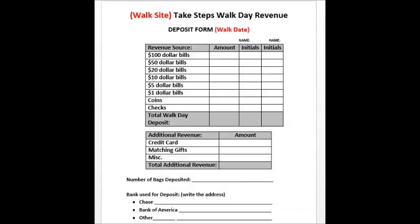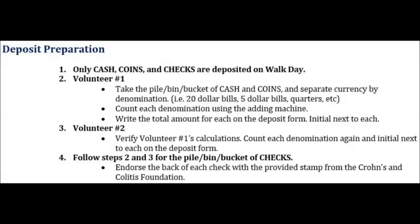Once you have completely gone through every last envelope, it is important to staple or paperclip the credit card forms together and attach it to this Walk Day deposit form. You are now able to enter the final phase of the accounting process. We can begin the deposit preparation with all of the cash and checks collected today. Only cash, coins, and checks will be deposited during the bank drop.